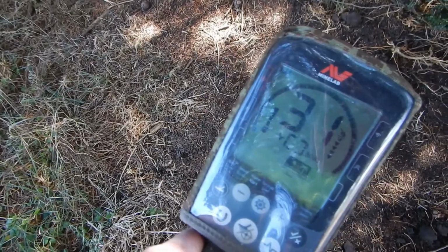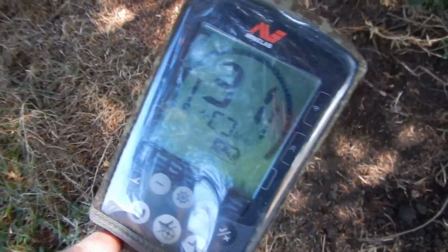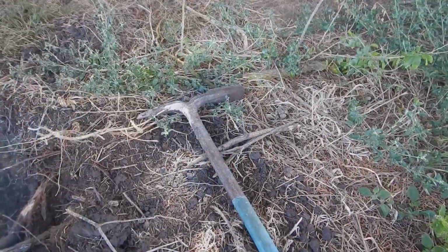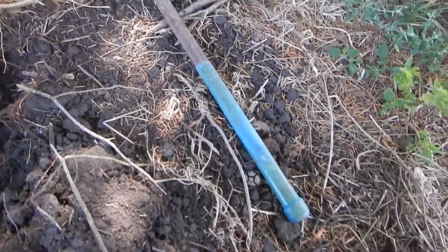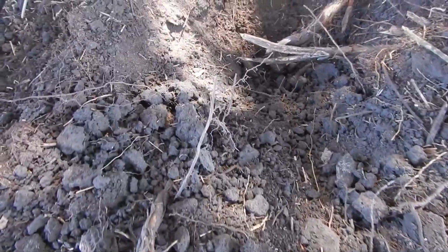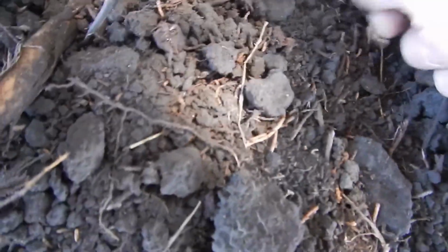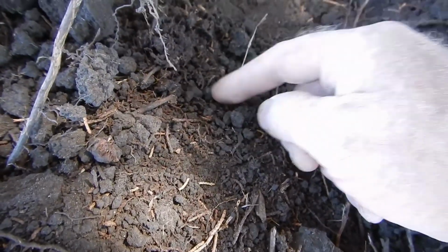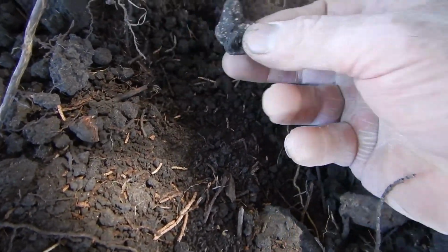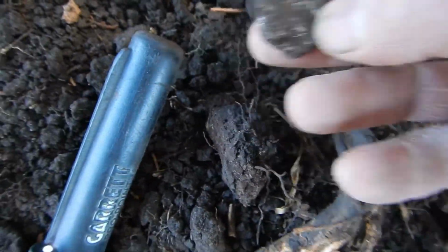I returned another day to a hole where I know there's a good signal. I just couldn't get it with my digger the other day in amongst all the old tree roots. And you just can't leave a good signal like that. So today I brought out the heavy artillery in the form of my pick to help dig out the hole, and I've just had a go at it, and I think it's out of the ground. And hopefully this is something good. Look at that. Just a lump of lead. What a disappointment.